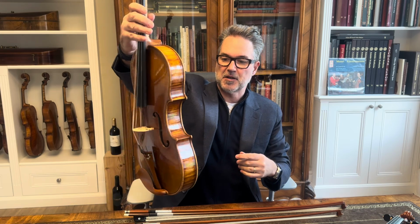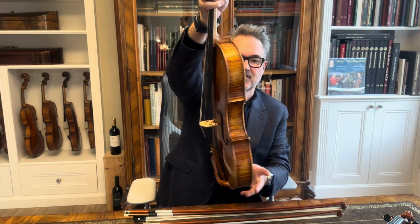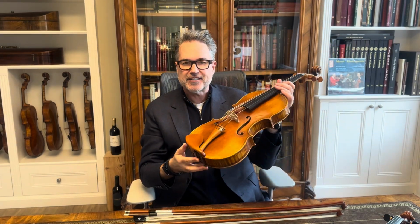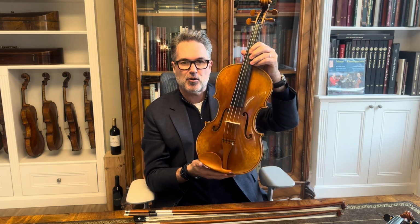Right, now we'll get into one viola. Again, it's a new viola by Sebastain Ribes. He is based in Cremona. There you go, you see that. And what I like about this, it's a very different sort of model. It's Brescian style, as we can see, but there's a little bit of Cremona in this one.